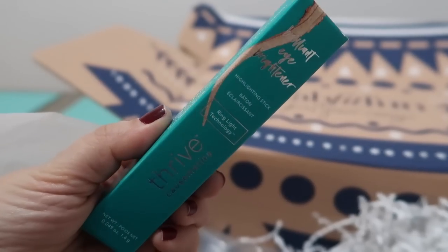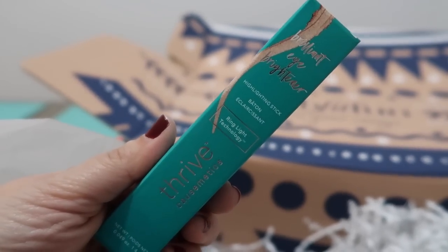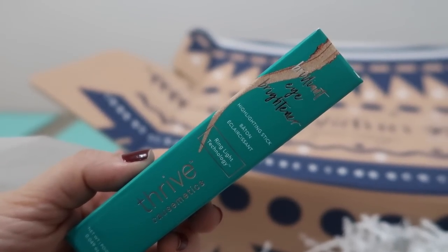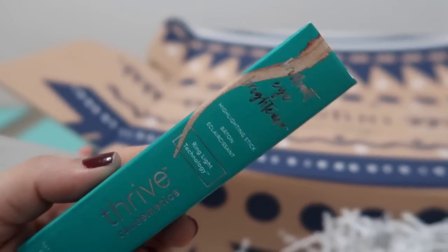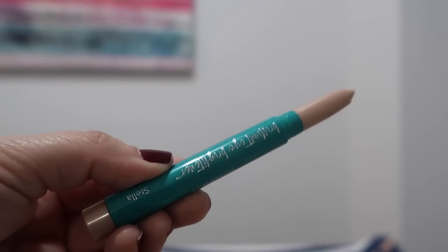From Thrive Causemetics, this is a Brilliant Eye Brightener in the shade Stella. This one has a $24 value. It says it is infused with macadamia and meadowfoam oil. It's a champagne eye brightener that instantly highlights and brightens. This is what the pencil looks like. And here you see a swatch. It's very, very light. I don't know if you can really tell.